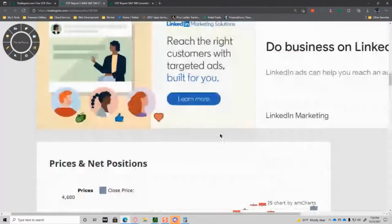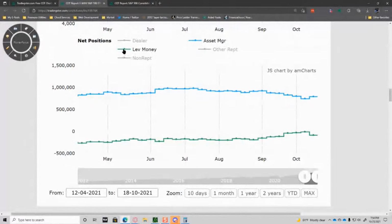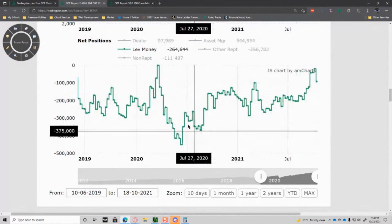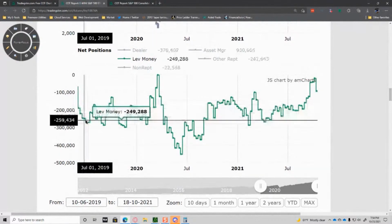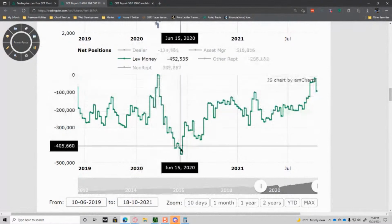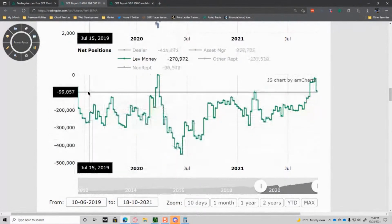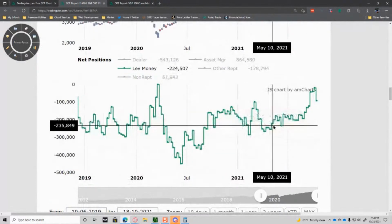The really cool thing is we can come down here and look. How long have they been net short this year? Did they miss the entire freaking rally? Did they, since Corona? Come on. There's the zero line. We came into 2020. We got almost to zero here, and then they went back below the zero line. And they've been below the zero line since 2019.